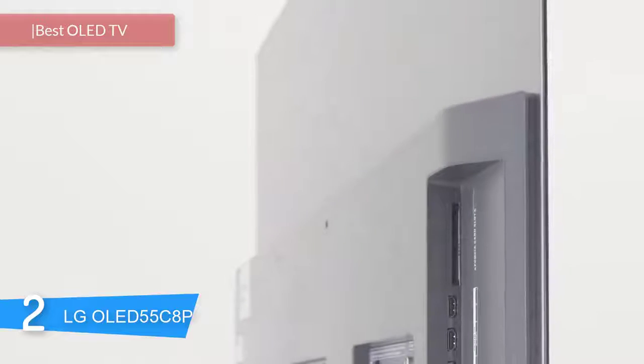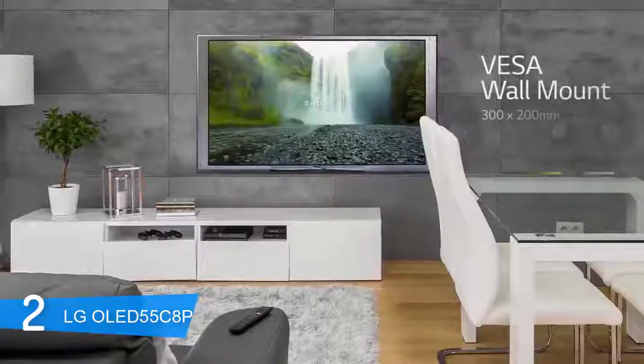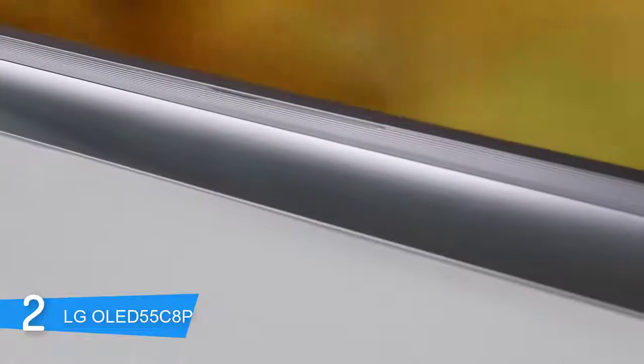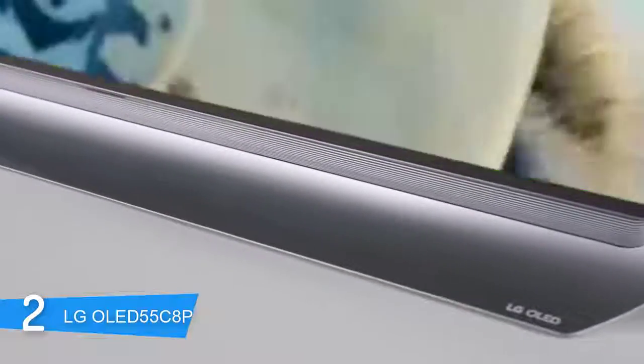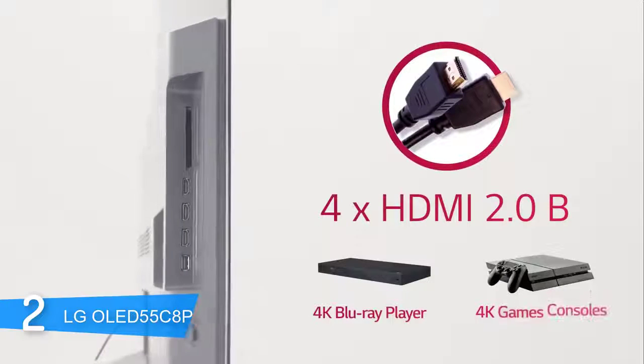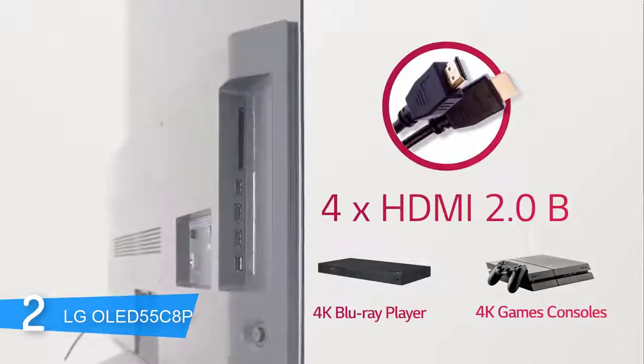The LG OLED 55C8P is a 4K smart TV that would be a top option for you if you want to invest in an OLED TV that's powerful enough to provide you with a real cinematic experience right in your home. Aesthetically speaking, the 55C8P comes in 3 sizes, and you can choose the one that suits you the best, such as the 55-inch version, which we're currently reviewing, the 65 and the 77-inch versions. Regardless of your choice though, you'll have a great TV.